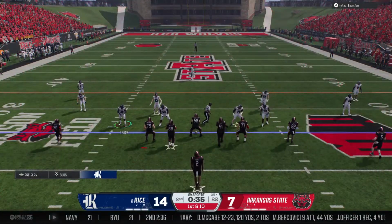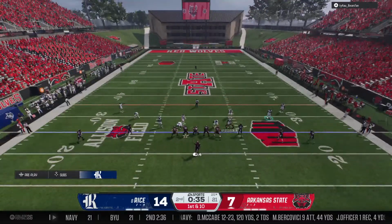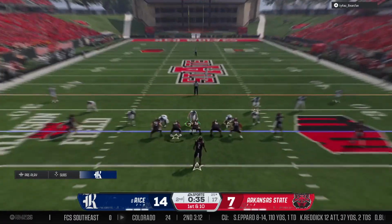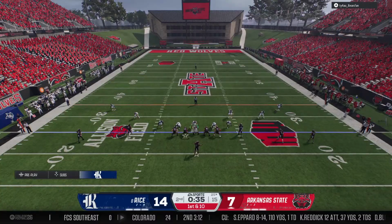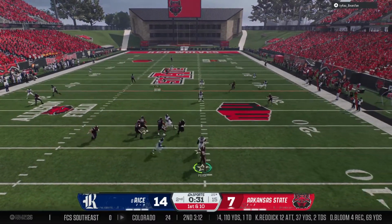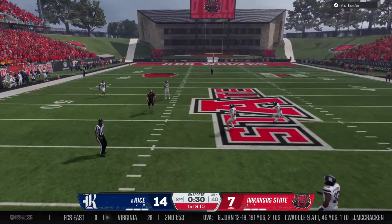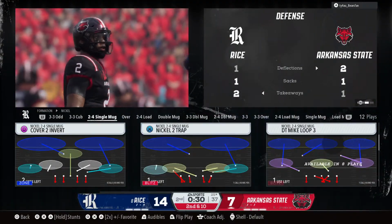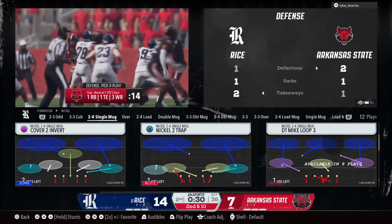The drive starts from their own 25-yard line. Wants to adjust the pattern. Back to throw, it's Pierce. Under fire. Hit as he throws. Incomplete. He had to get rid of it before he wanted to. The defense put the heat on.